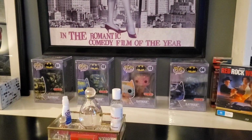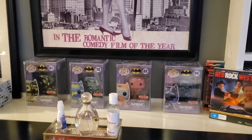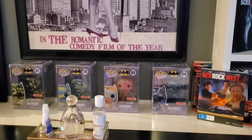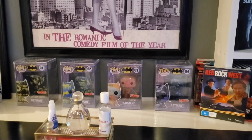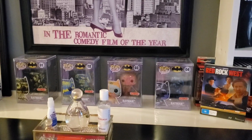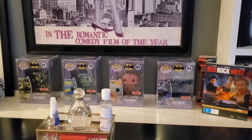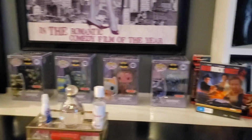And when I was into Funko Pops, when they released these at Target, I got up mad early for like the 8 a.m. opening of the store to grab these. So pretty much all my Funko Pops are in storage right now, except for these and my Marvel ones that I picked up. But that's it. Those are the only Funko Pops that I have in my room.